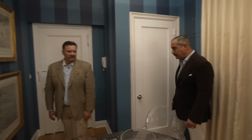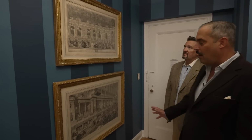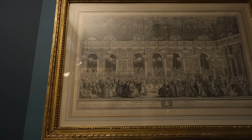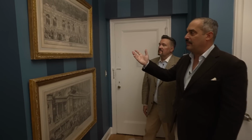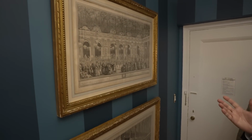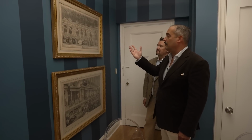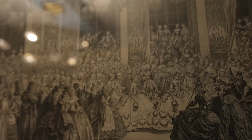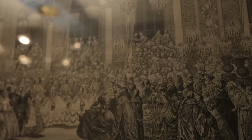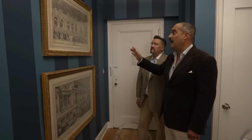But then we found these engravings. I didn't mean for these to remain in the apartment, but they filled the wall nicely. This is from a scene in 1745. It's the marriage of the Dauphin of France to Marie Theresa, the Infanta of Spain. Sadly, she passed away in childbirth a year later, but this is the most important rendering of what life at the court of Versailles was like in the 18th century, and it's by an engraver called Cochin.